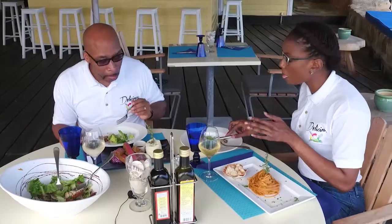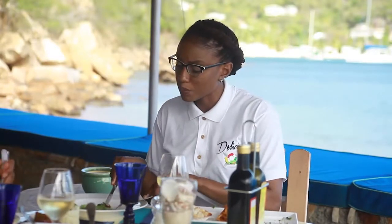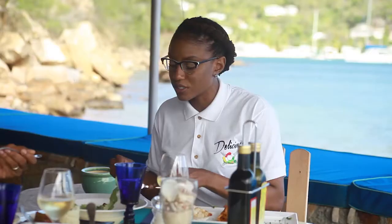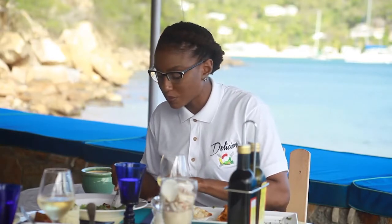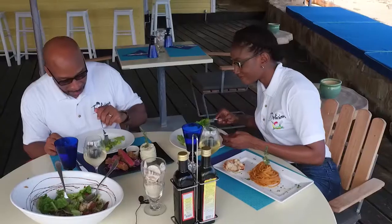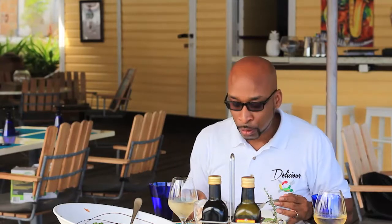Sun-dried tomatoes. This is good. It's almost as if the tomato flavor has been amplified by 100%. It's so rich and deep. This is lovely. And that parmesan is a nice sharp note on the salad. I am definitely falling in love with Italian cuisine. Yes. Definitely. Very nice.